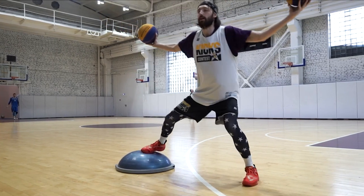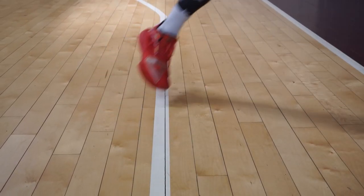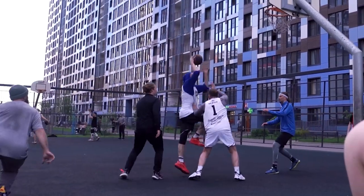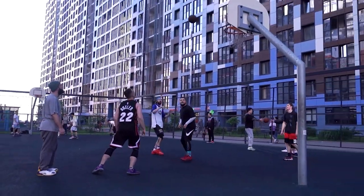Traction was excellent even on dusty court, even though the outsole looked like this. And some fellows were skating along in their Puma Court Riders. There were no problems with the traction on the outdoor courts. I did my usual step backs, crossovers, and didn't even slip once.